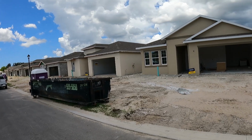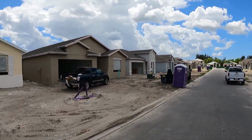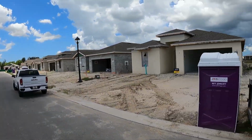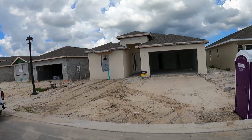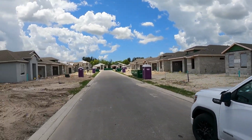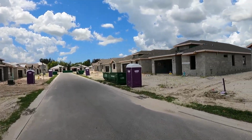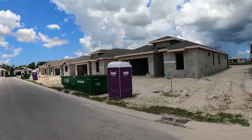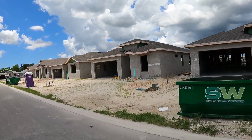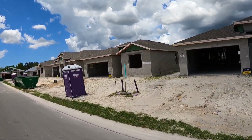As you can see, some of them are sold already and some of them are still available. This one's sold. This side sold, available. I think these homes, this area here, from what I heard, are probably going to be completed toward the end of June or middle of June. Some of them are going to start completing.